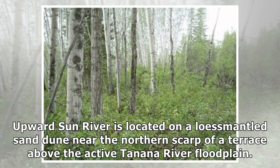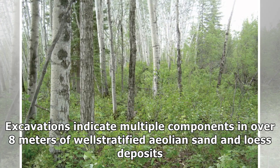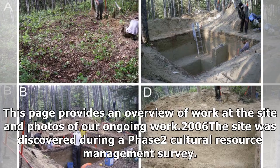Upward Sun River is located on a loess-mantled sand dune near the northern scarp of a terrace above the active Tanana River floodplain. Excavations indicate multiple components in over 8 meters of well-stratified eolian sand and loess deposits. This page provides an overview of work at the site and photos of our ongoing work.